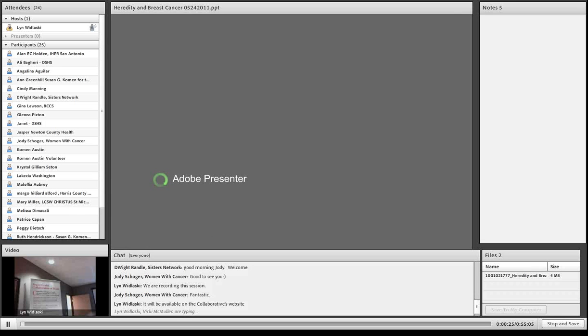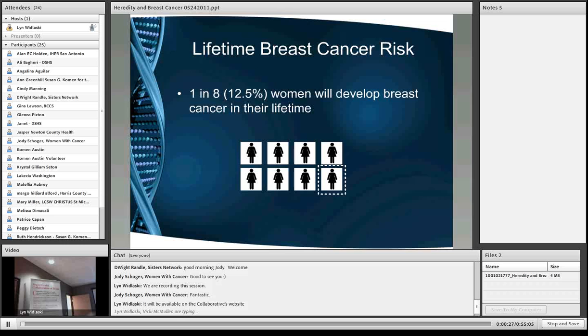Okay, so the lifetime risk of breast cancer is about 1 in 8 women, or 12% of women will develop breast cancer. And unlike what most people think, most people who get breast cancer don't have a strong family history of breast cancer. And if you do have a strong family history of breast cancer, your risk is probably much higher than 1 in 8 women.